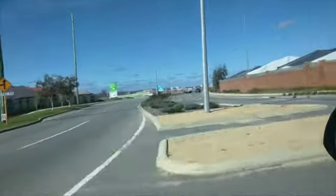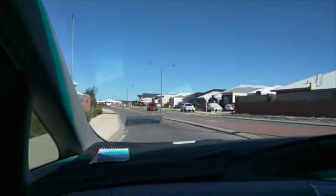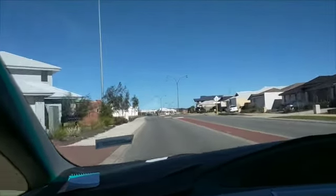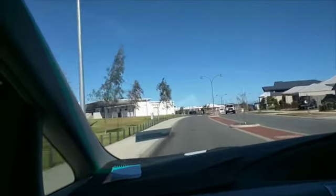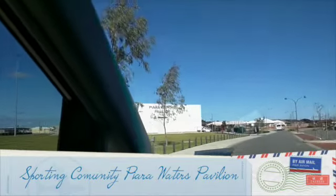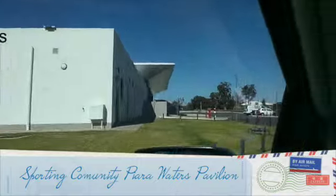This is another estate that's going on. As we keep going, there are more estates. What we're coming up to is this pavilion. Oh, this is Piarawaters already? This is the community sporting facility that was finished about a year ago. We've got friends here whose kids play football.